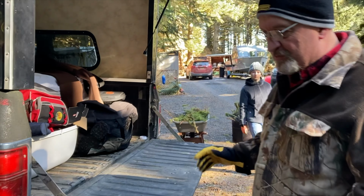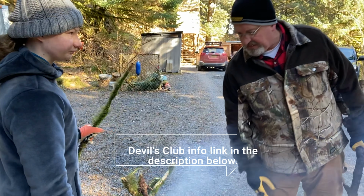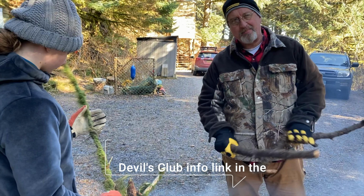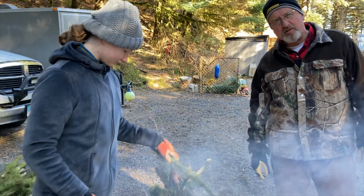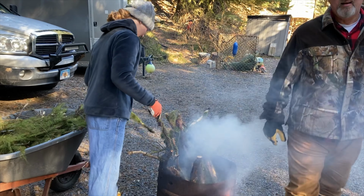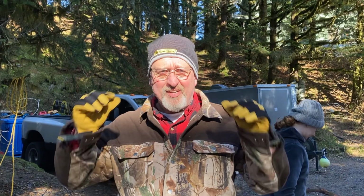Devil's Club does smell good when it burns. Can't describe it. Well, remember it's got those medicinal oils in it. Yeah, Morgan said it best. It smells like a vegan barbecue. Tell me that's not an oxymoron. Do vegans barbecue? They can barbecue vegetables. No offense to you vegans out there. I really don't know how you survive.